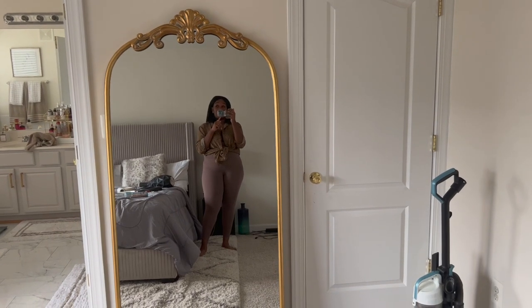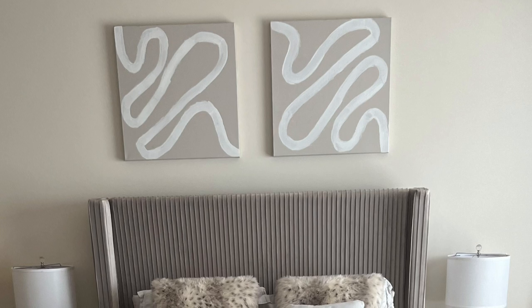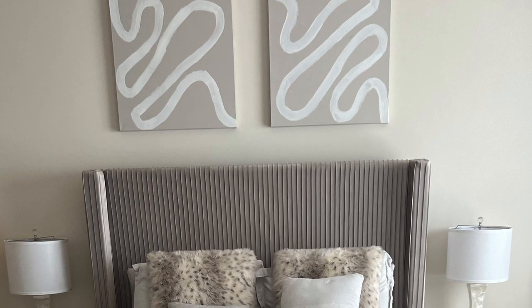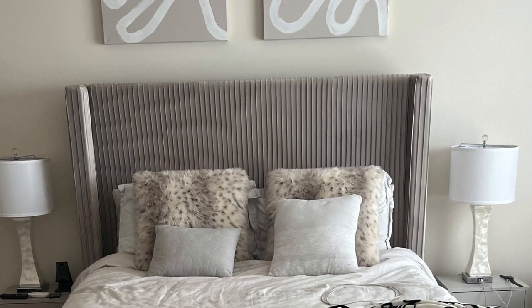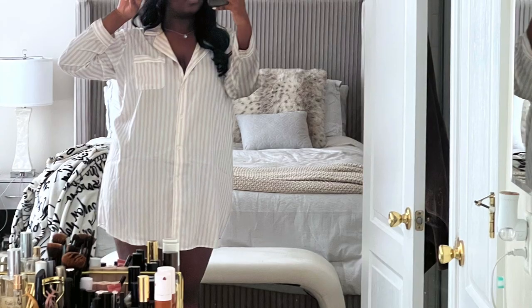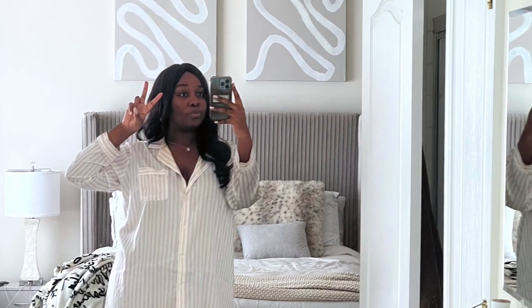And also it's velvet. To me, the velvet plus the color plus the vertical lines just gives like grown women vibes. I don't know. I just immediately fell in love with it. So I have not had any issues with this bed. It's sturdy. Nothing has broken. Again, I've had this bed for a full complete year and it's perfect.